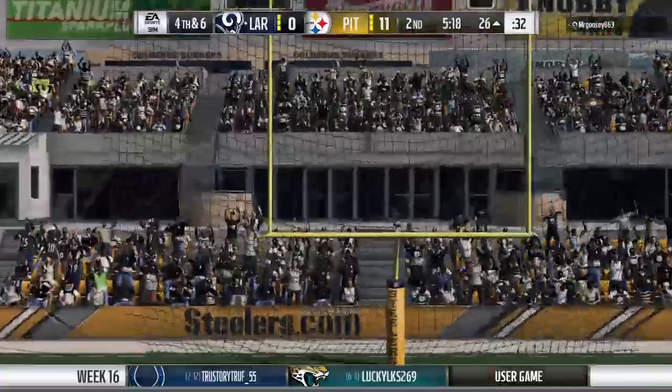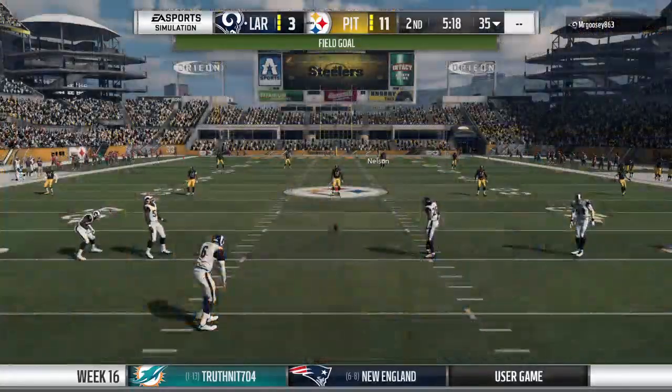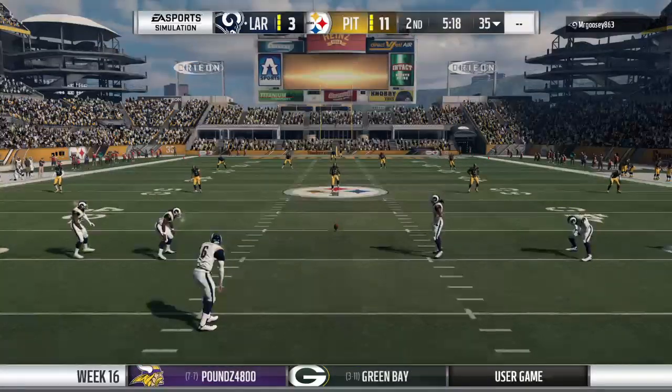And Zerline's kick is good. And they get rid of the goose egg, but still trailing by 8. It's 11-3. I feel like we just ran a marathon. That was a long drive.